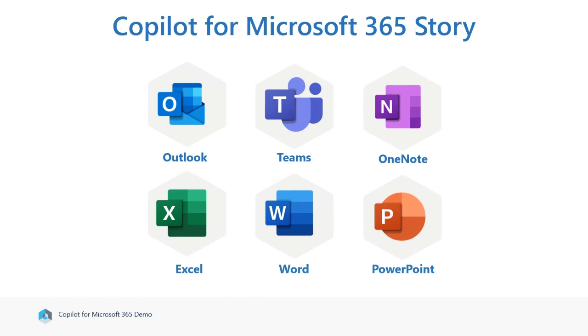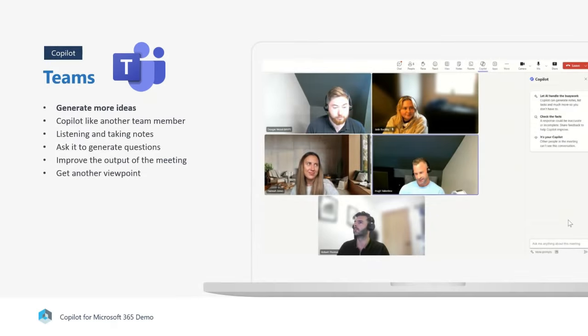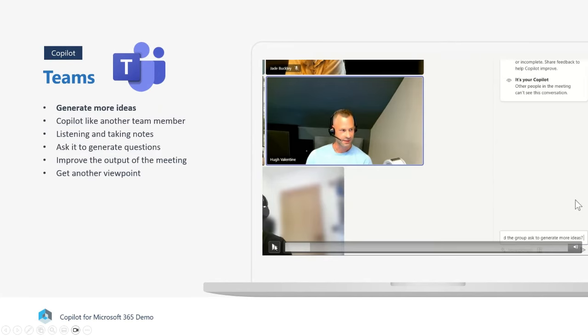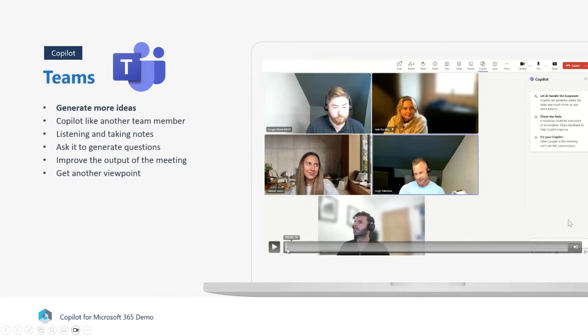So now, as part of this story, we've booked in our workshop, and our workshop is now going to take place inside of Microsoft Teams. Now with Copilot, we can actually use Copilot not just after the meeting. We're going to take a look at this later on, but a lot of people think that Copilot is only for generating meeting actions or summary notes afterwards. You can use Copilot in live time during the actual Teams meeting.